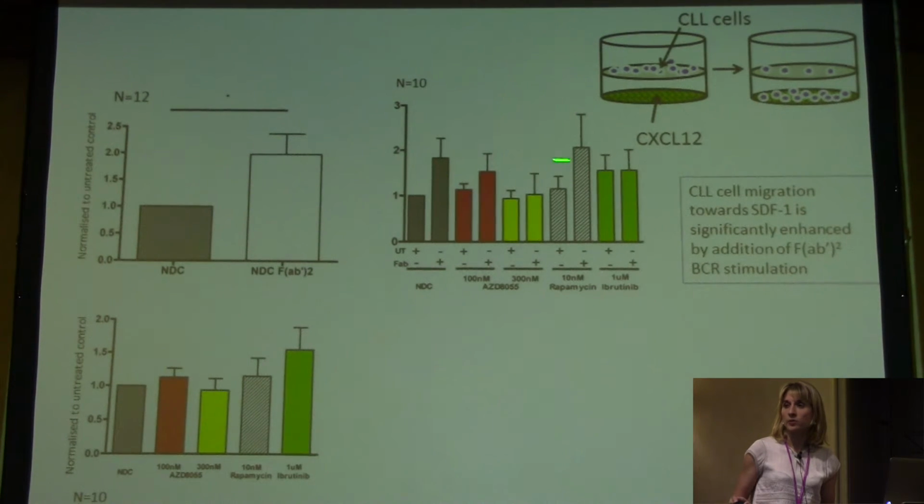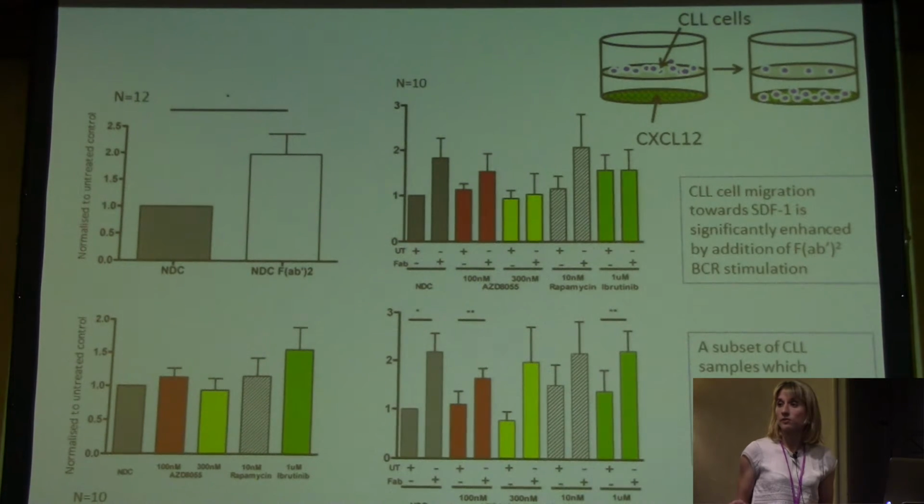But as you can see here, we've got a definite B-cell receptor stimulation effect in each of these conditions, which is overcome by the highest concentration of the AZD8055 drug. And ibrutinib maybe not so favorable in this one as the AZD8055. And then I've analysed a subset of samples because CLL is such a varied disease, and each sample is so different. There are populations which behave more like each other than others, so I've grouped them as to the ones that respond well to B-cell receptor stimulation.